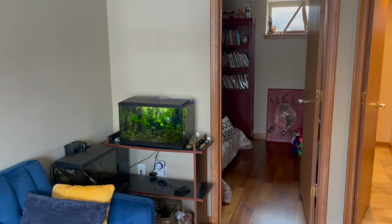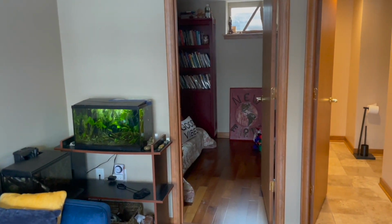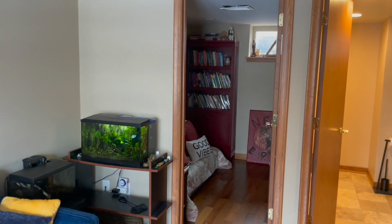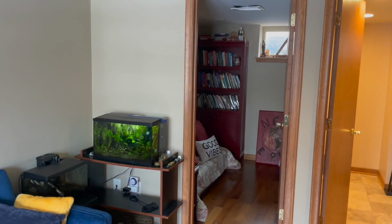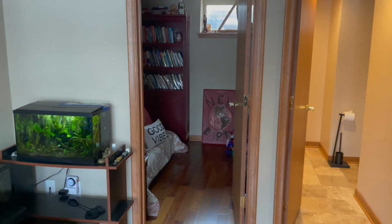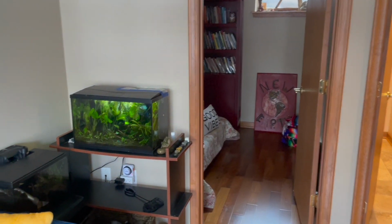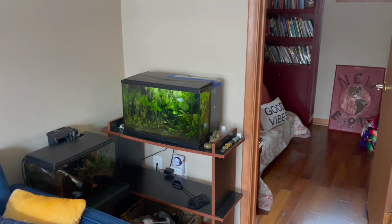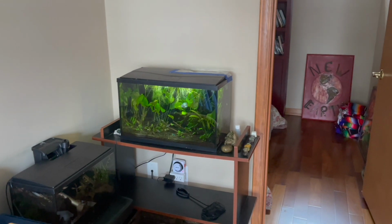I'll close the other door too. Excuse me here. And so back here we have our library and meditation zone. In the very back is the bathroom. I'm not going to give you a tour of that place. But this is the first aquarium. This is our first aquarium, my first aquarium. This is the 10-gallon that we got.